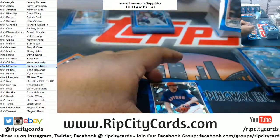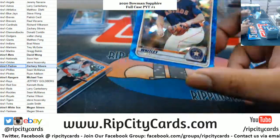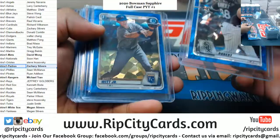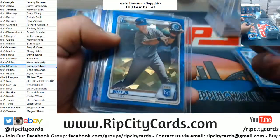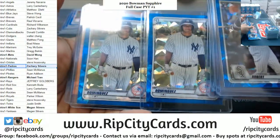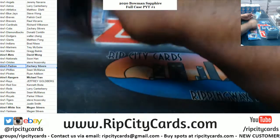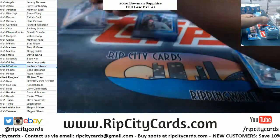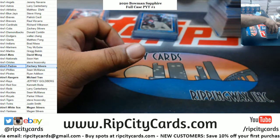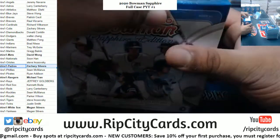We've hit a Dominguez and a Witt, but no autos yet. Nolan Jones, Indians. Forrest Whitley, Astros. So far, just base cards for him. You got a Lewis Robert, Witt Jr., a Lord of 20, which is nice. Two Dominguez base there. Laura base around the $100. Jeez, so all this stuff is just money, money, money.